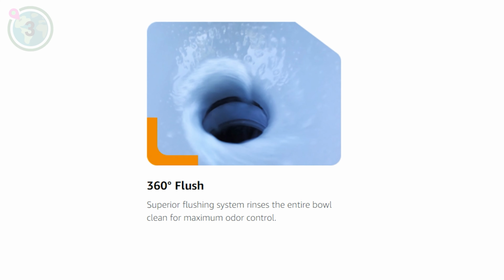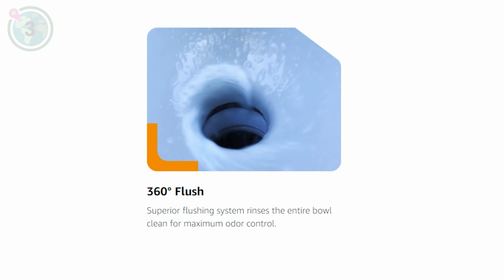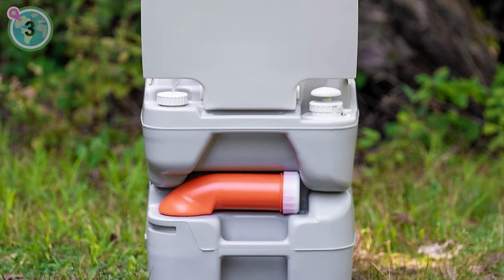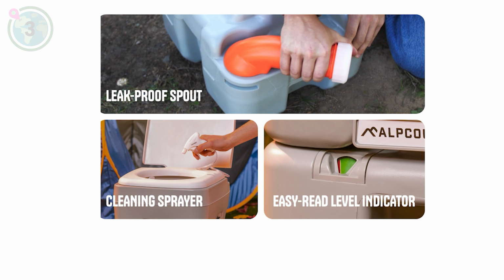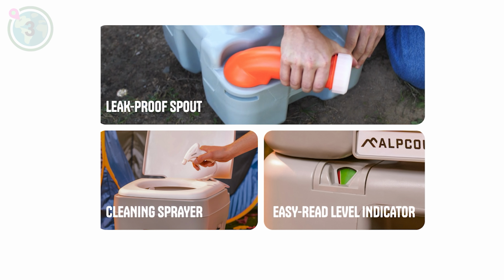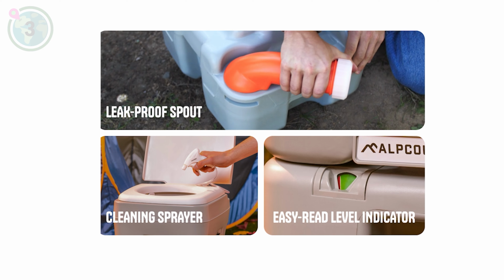Cleaning convenience is a priority with the Alpcour portable toilet. The sprayer ensures a comprehensive 360-degree clean of the bowl, while the rotating spout enables safe and hygienic disposal when the tank is full. Equipped with a waste level indicator and an anti-leak drain valve, it effectively locks in liquids and odours, giving you peace of mind.